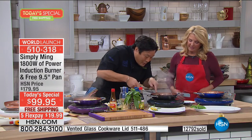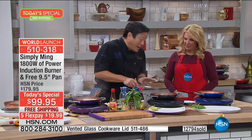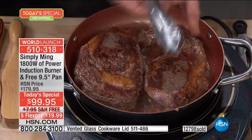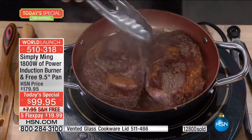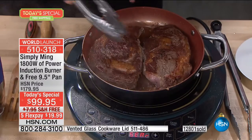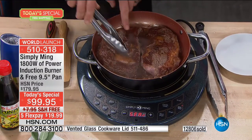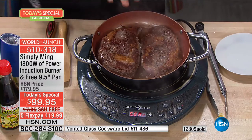Look at that. Even cooking tip to tip, right? So that's a function of great induction heat everywhere, but then, of course, the pan brings the heat all the way to the edges and actually up the sides. Look at all that fat that's coming off. That's good. You want to render the fat off because you don't want to eat all that fat, but you want to get fat crispy like that. That's a good-looking steak.